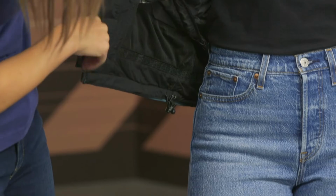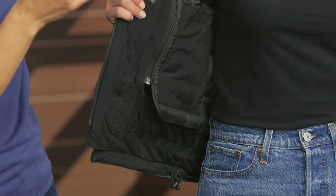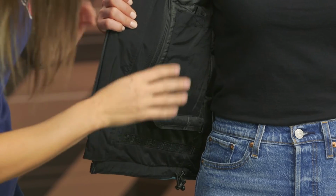That's where it's bonded. I do like this little rain gutter down here. That's really nice for helping the moisture that's getting trapped between the outer shell and the Hydratex liner has a little place to escape. And then this jacket also has a short connection zipper and belt loops if you want to go ahead and connect this to your pair of riding pants.